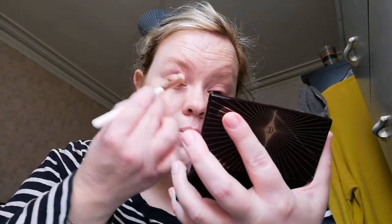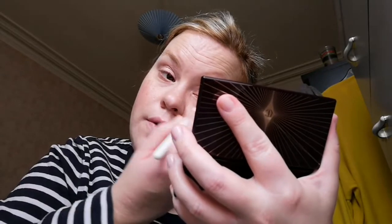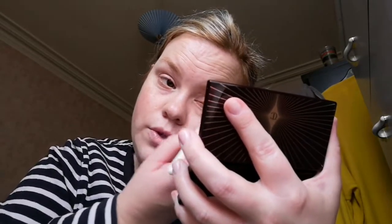I love Charlotte Tilbury. I know she's expensive, but her products are so worth the money. And these little palettes are just so good. I'd happily just put that colour on and be done.